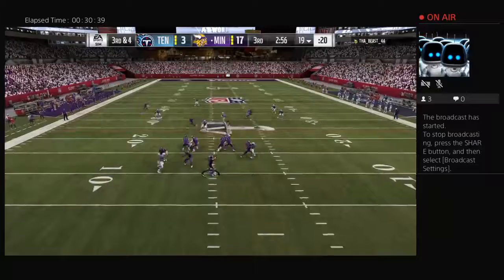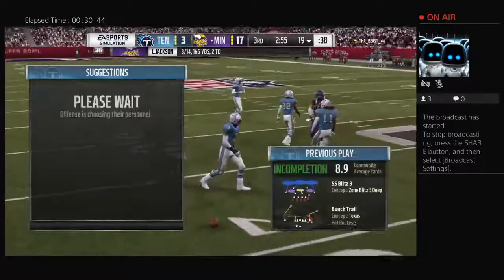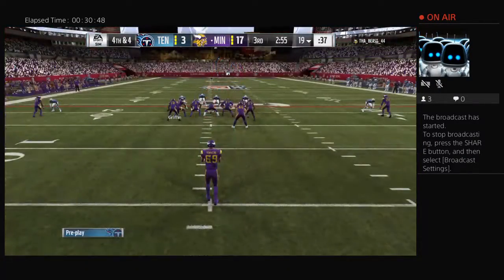From the gun on 3rd down, Jackson. Oh, incomplete. Nearly the pick they needed. They would have loved one there, but at least it does get them to 4th down.